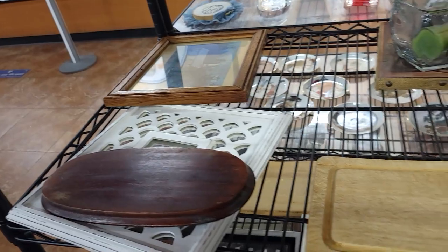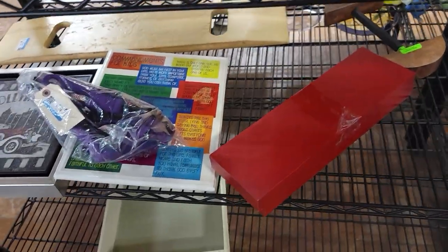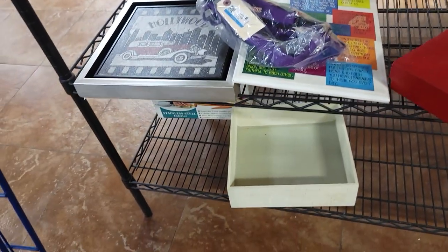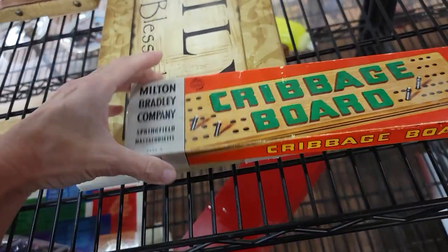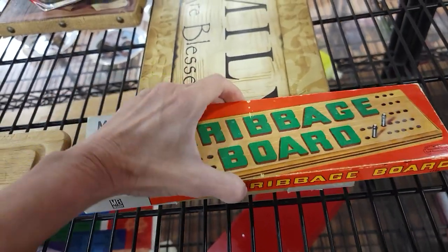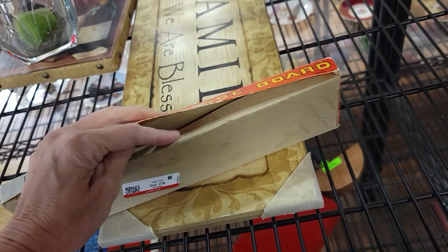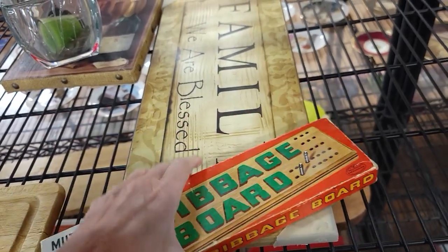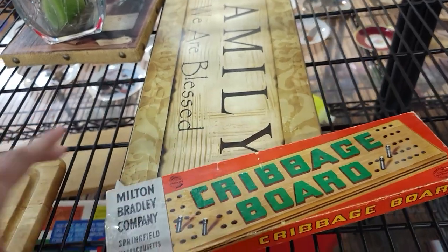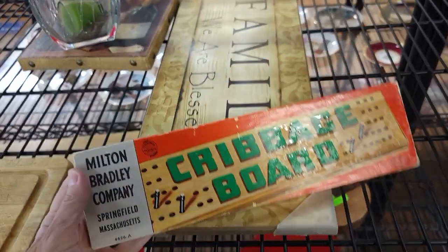I saw a cribbage board up there I'm gonna look at in a second after I scan down here and see what we got. All right, let me go back to the cribbage board. It's a Milton Bradley. Looks like a wood one. Is it taped shut? Kind of need to see if the cribbage pieces are in there. Oh, I hear them. They're in there. $2.99. I'm going to grab that.